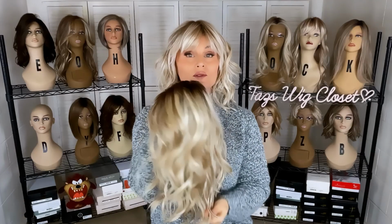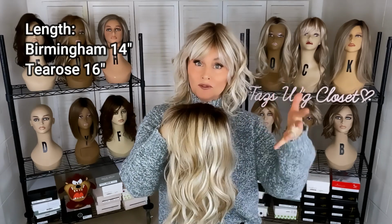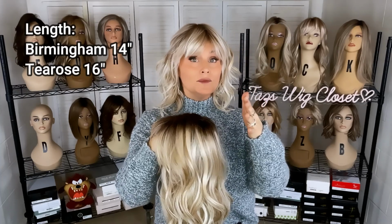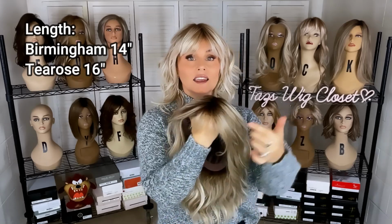So this is Tea Rose in the Cafe collection in Butterbeer Blonde. It's about the same length, between 14, 15 inches. The layering is just a little bit different, and I'm gonna do a side-by-side so you can get a really good look at that. Again, a 4-inch bang. I think the bangs are done very well on this one as well. This one also features a temple-to-temple extended lace front, center part.